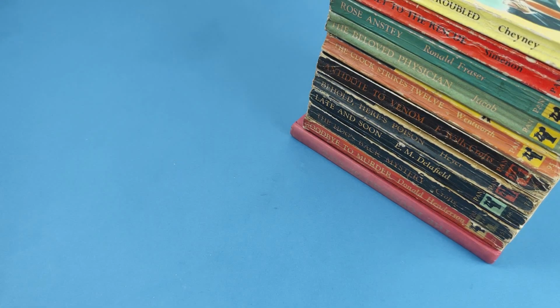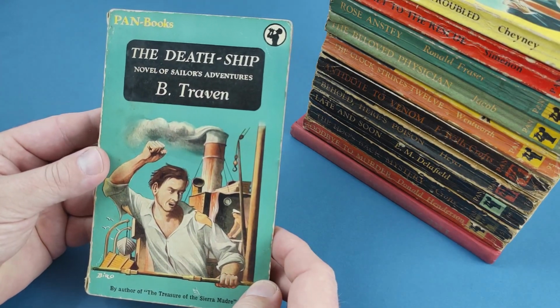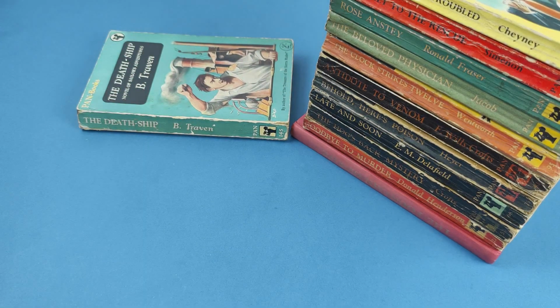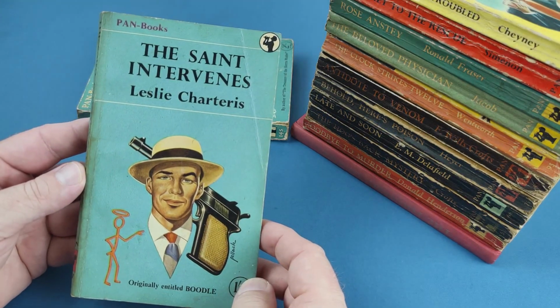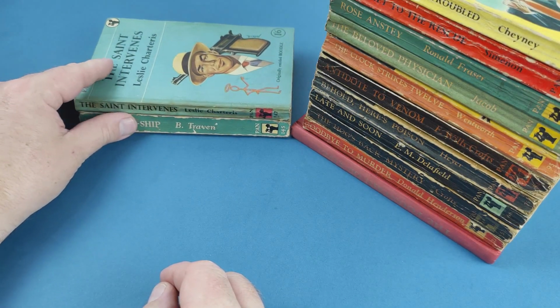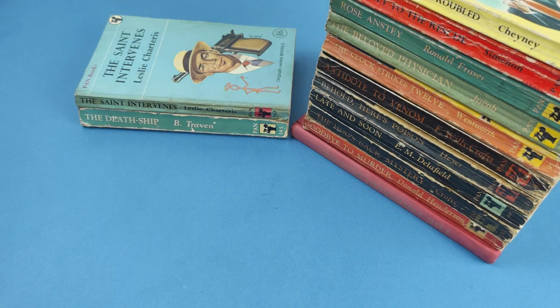Let's start another pile here. The Death Ship. Yeah, so I was saying, some of these have not survived too well because of where they've been printed. Later on, as the books start to get printed in the UK as well as France, the Saint Devines, sometimes you get the choice of a locally printed one or one of the overseas French ones, and then you get to choose the better condition one.